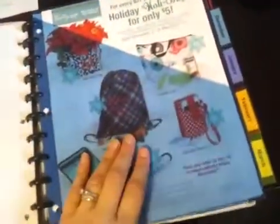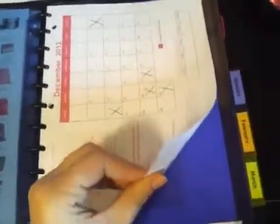These are my Turkey Trot participants, and then I have my December tab, again with the specials, booking calendar, hostess sheet, and that's what they all are. And I just have 5 months in here because that should be enough, I would think.